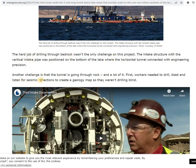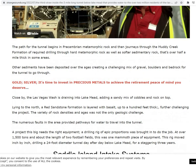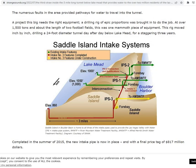And right here, it says another challenge is that the tunnel is going through rock, a lot of it first. Workers needed to drill, blast, and listen for seismic reflections to create a geology map so they weren't drilling blind. So, yeah, this was a painstaking process, but they're proud of themselves. They did it, and now they like to say that they secured Vegas. They temporarily kept Vegas in a supply of water. But if this reservoir doesn't start getting refilled, this is going to run out of water.